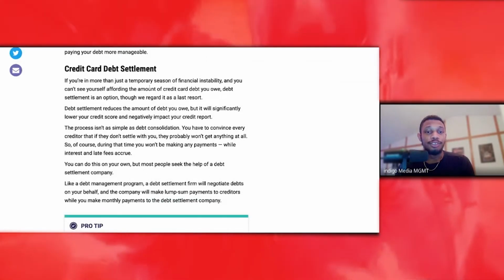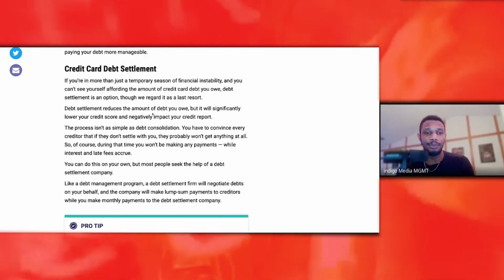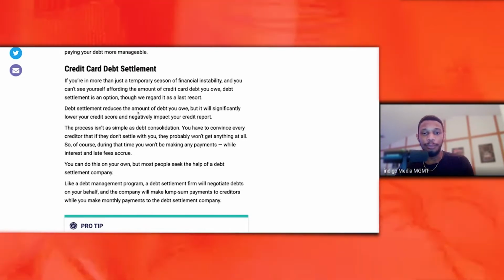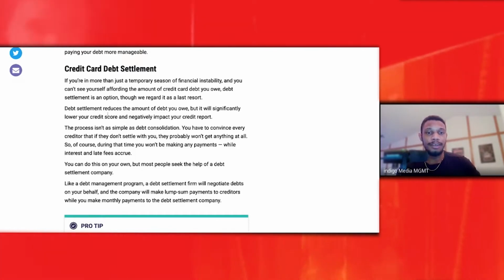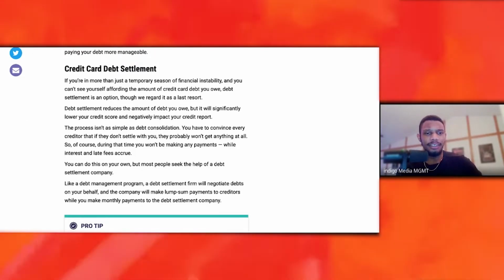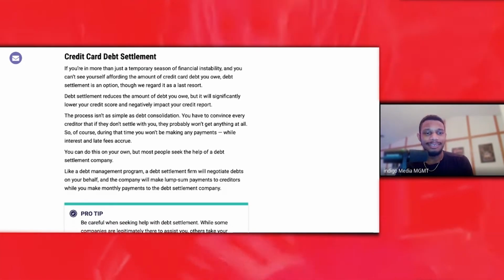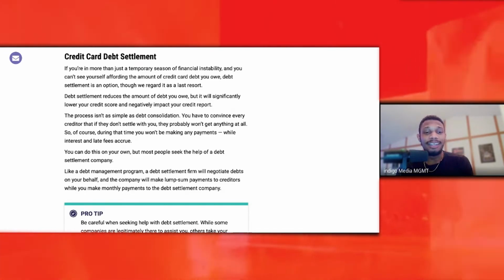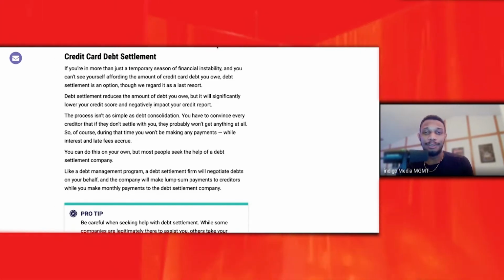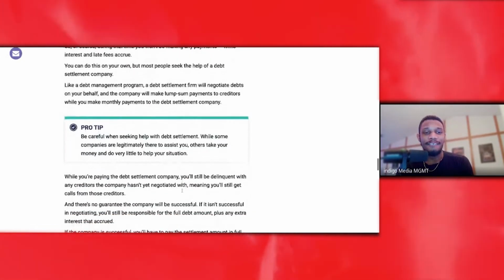And then we got credit card debt settlement. If you're in more than just a temporary season of financial instability and you can't see yourself affording the amount of credit card debt you owe, debt settlement is an option, though we regard it as the last resort. Debt settlement reduces the amount of debt you owe, but it will significantly lower your credit score and negatively impact your credit report. The process isn't as simple as debt consolidation. You have to convince every creditor that if they don't settle with you, they probably won't get anything at all. So of course, during that time, you won't be making any payments while interest and late fees occur.